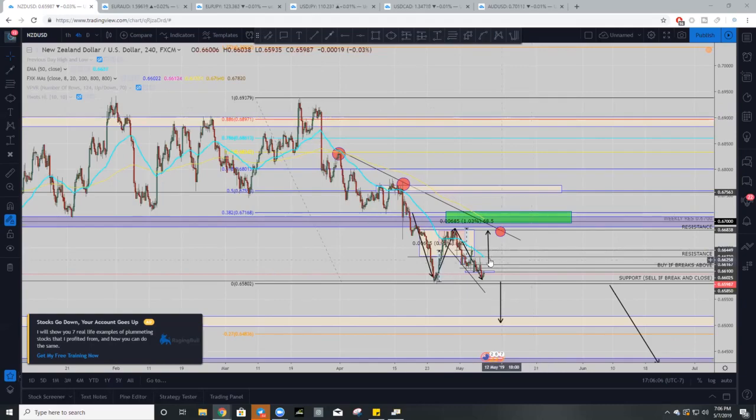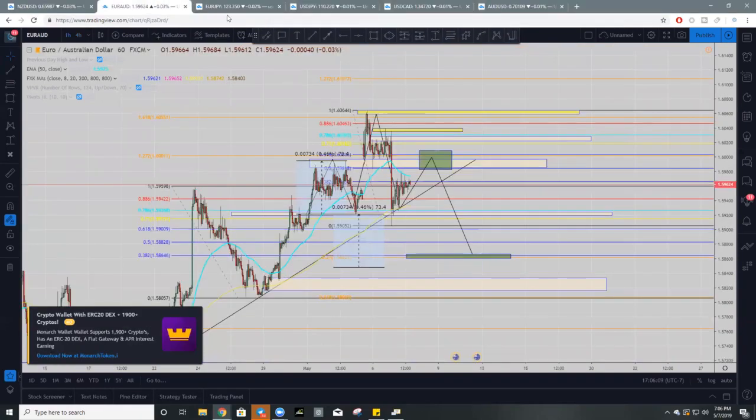This is going to be one of the key things that I'm watching tonight, and probably one of the key trades that I'm going to be looking at for the remainder of this week, just to get that nice, quick in and out trade there for NZDUSD. And this is a news trade. EURAUD, this is an opportunity that you guys can take as soon as you watch this video.